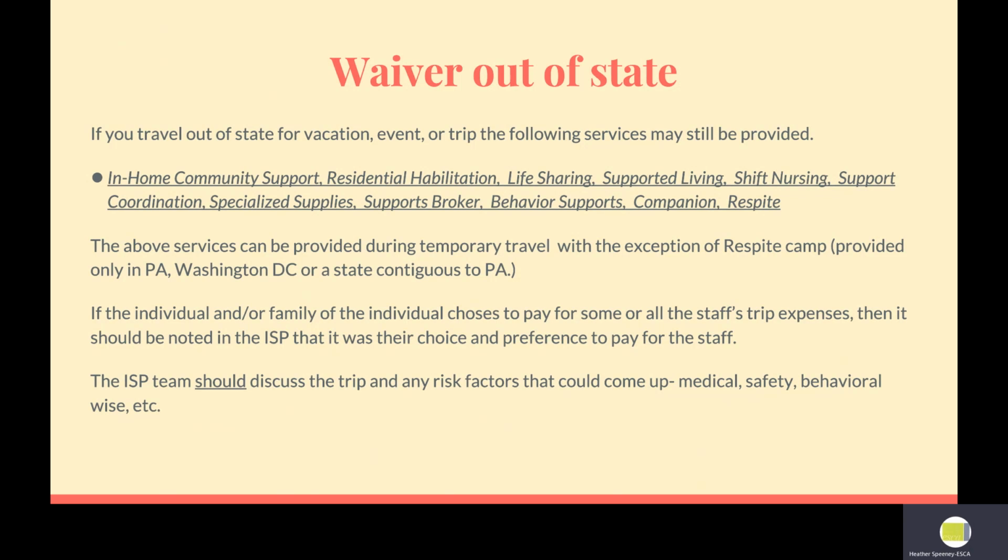So in-home and community supports, residential habilitation, life sharing, supported living, shift nursing, support coordination, specialized supplies, support broker, behavior support, companion and respite all can be provided outside of Pennsylvania. The above services can be provided only during temporary travel, with the exception of respite camp that can only be provided in Pennsylvania, Washington, D.C., or a state contiguous to Pennsylvania.